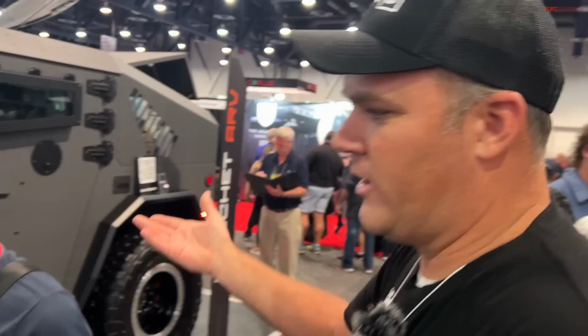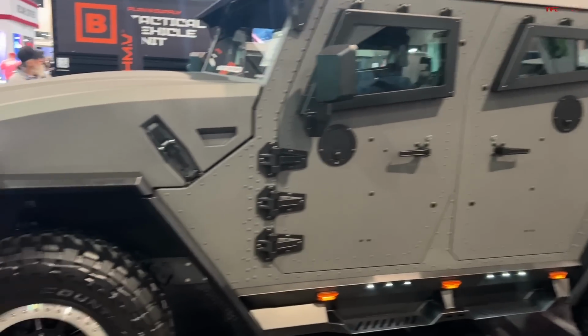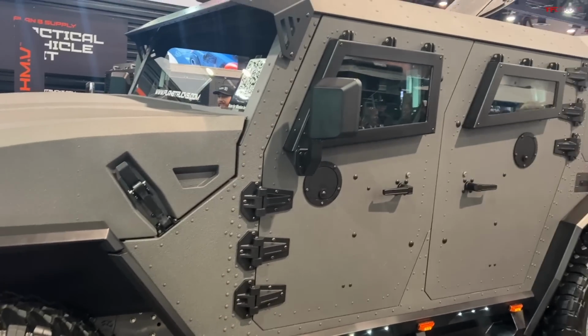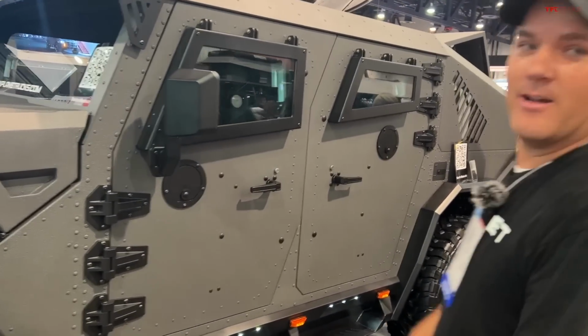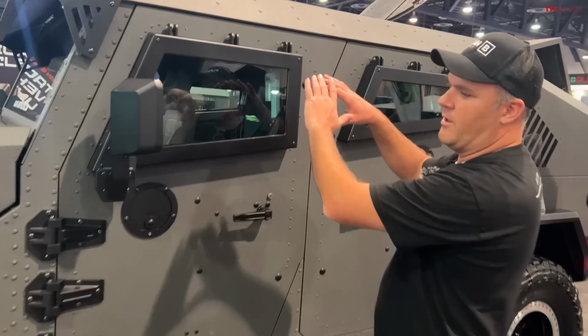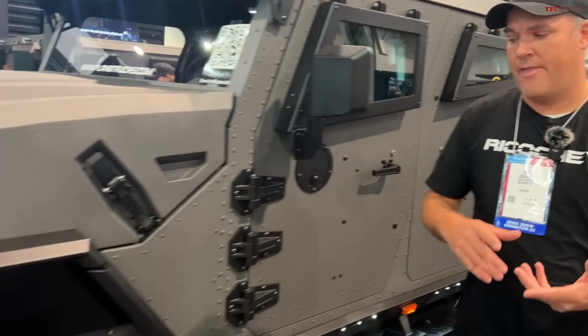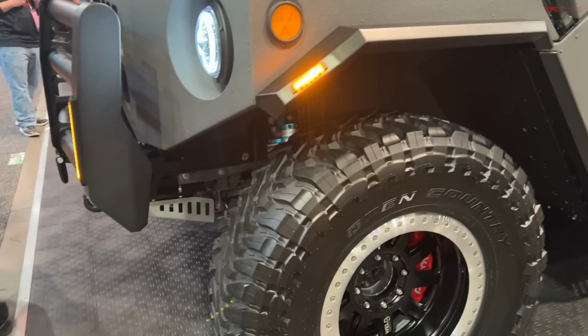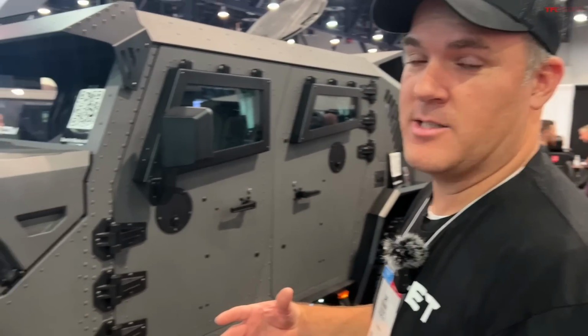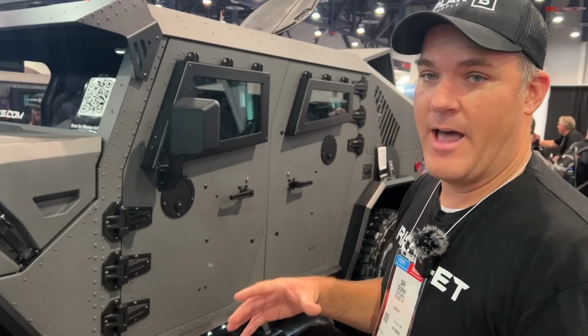Yeah, this is our debut of the Ricochet. 3.5 years in the design process and getting customer feedback, but we're presenting it here for orders now. We're ready to start building them for everybody. So it's based on the H1 and the Humvee frame, but wildly modified. That's basically all we use of that vehicle.